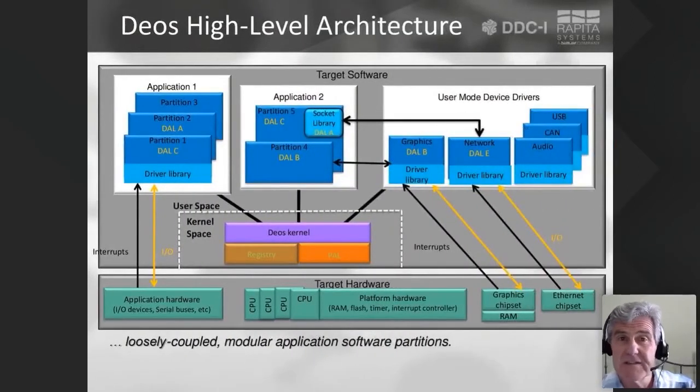Okay, to set the stage for the descriptions about the features and the tools available, let's take a look at the high-level Deos architecture. Deos is a fully modular microkernel architecture. The Deos kernel, depicted in purple here, is a module that is dynamically linked at runtime with all your other components, all your other software, to provide the functionality of the system to meet your system requirements.